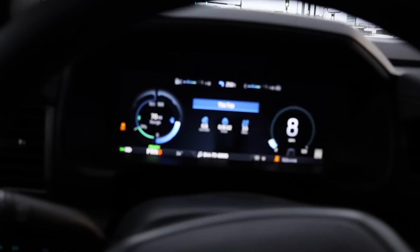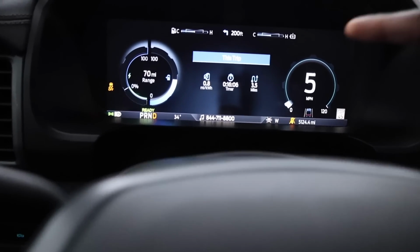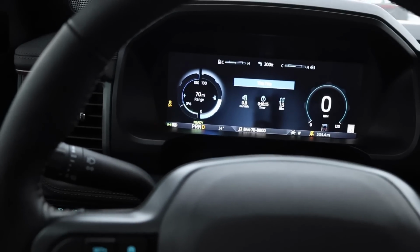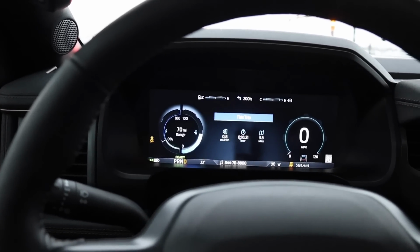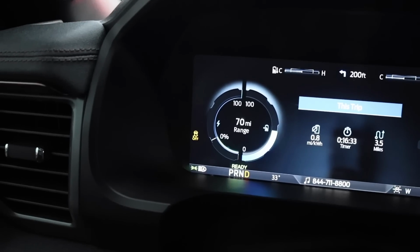So when I get a chance, we will do a 0 to 60, and that will pretty much end the video. And obviously I'll show you guys where we end off at for the miles per kilowatt, and obviously for the range. So yeah, we were at about what, 90? We've lost 20 miles and we've only driven like 6 miles. I just hope you guys keep that in the back of your mind there.